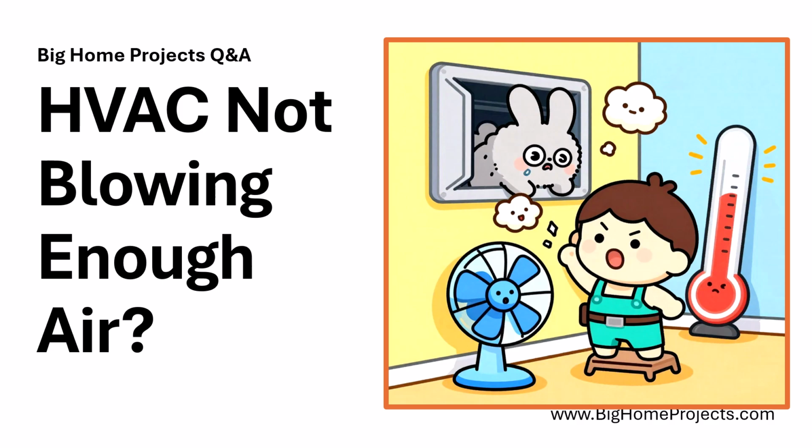Why is my HVAC system not blowing enough air? The most common reason your HVAC system is not blowing enough air is a dirty air filter that is blocking airflow, though blocked vents, a failing blower motor, or leaky ductwork can also be the cause.